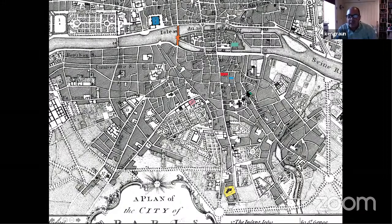This little green thing is the church where Messier got married. And this yellow thing down here is the Paris Observatory. The Paris Observatory now, obviously, is really more historical. It contains more historical stuff. It's not like they really use it anymore.